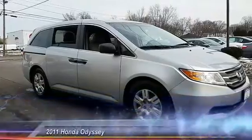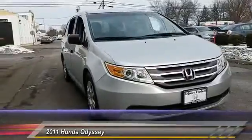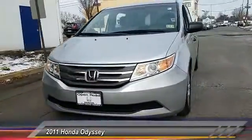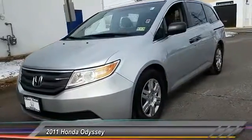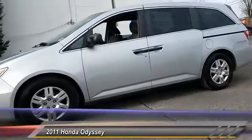The 2011 Odyssey. The Honda Odyssey is a showcase of distinguished style, captivating technology, and advanced safety features. A must for all families and is priced below $15,000. This vehicle has less than 95,000 miles.